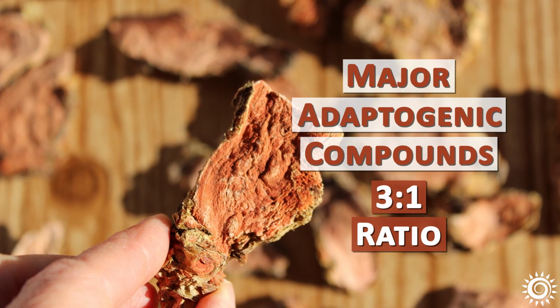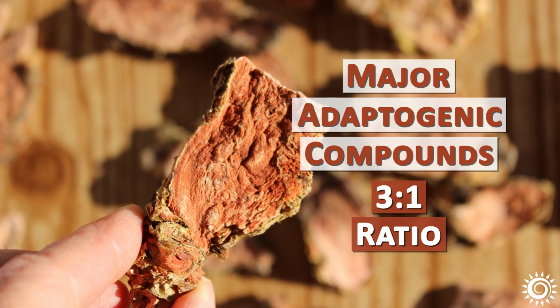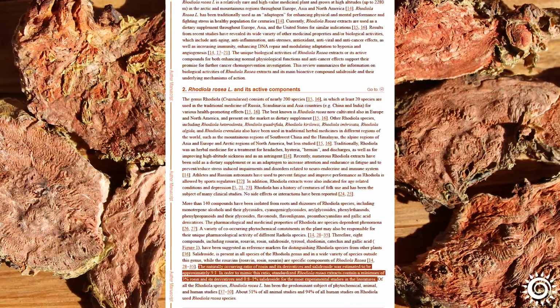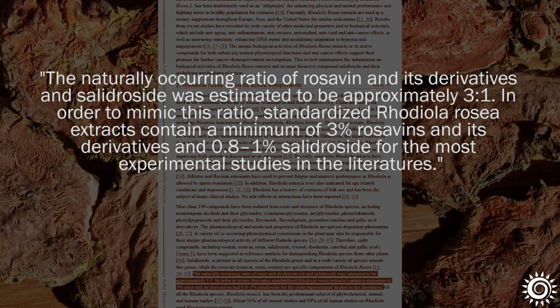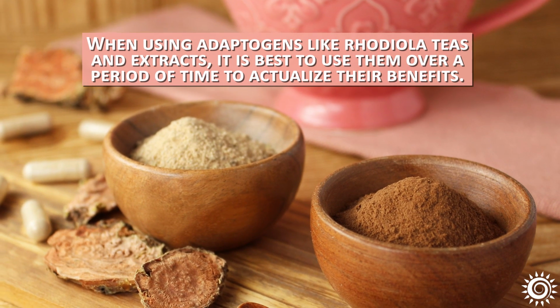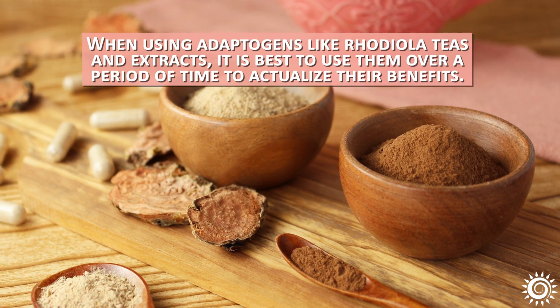These are the major adaptogenic compounds naturally occurring in the roots in a 3:1 ratio. Therefore, some rhodiola manufacturers standardize supplements to a minimum of 3% rosavins and 1% salidroside for the greatest efficacy. When using adaptogens like rhodiola teas and extracts, it's best to use them over a period of time to actualize their benefits.